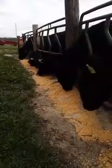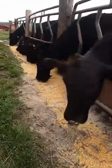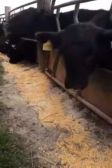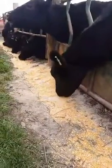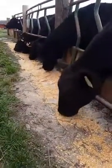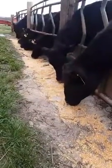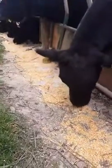And mostly we do the corn for training, so they know that when the corn comes out, we want them to come up. 95 times out of 100, when they get corn, they just get to come hang out here and have some corn. But sometimes it's because we want to get them up so we can bring them in the barn, check and see if they're pregnant, do their annual vaccines, put in fly tags when it gets to be fly season to help keep the bugs off.